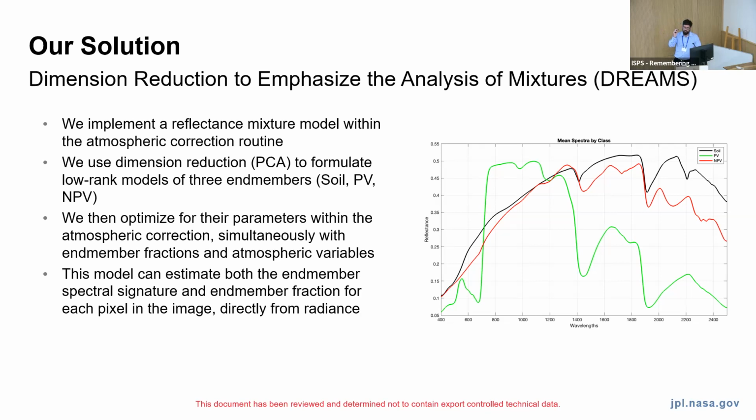You don't actually need to estimate that. You can use a low rank model because all vegetation looks about the same. There are too many bands for not enough data, and that would help you in an inversion strategy if you're using optimization. The same thing is true for soil and for NPV. Soil more or less looks like that.